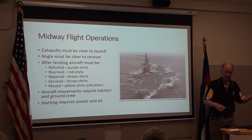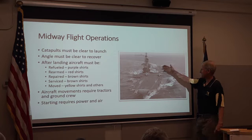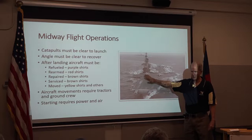Well, once you're done launching airplanes, it's time to recover them. To do that, this is the angle part, the runway, the angle deck on the ship. That's got to be clear. So anything that didn't launch has to be clear of the foul lines. You can have a few airplanes here, a few airplanes here, and then the parking spaces. So as you land airplanes, you would typically land, stop about here, and you taxi down, and you would line them up again all up on the front.